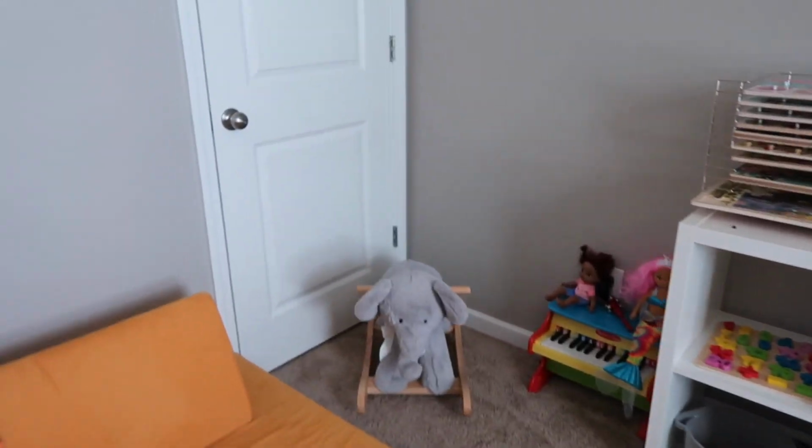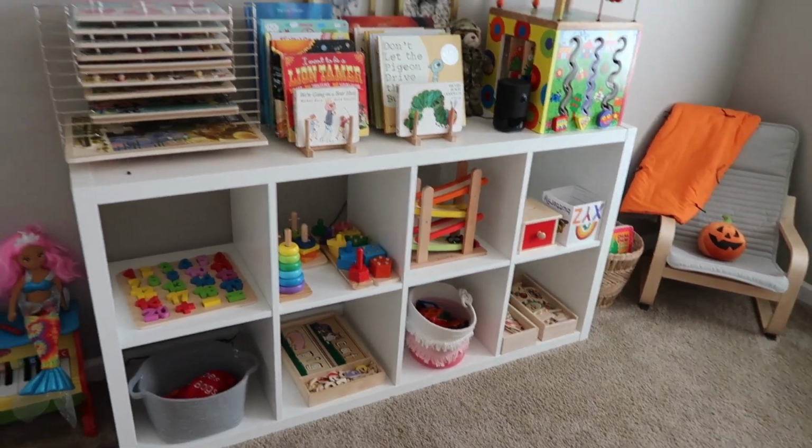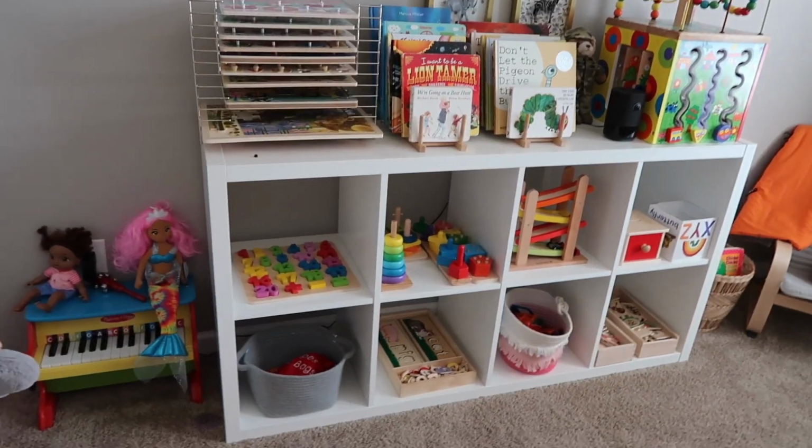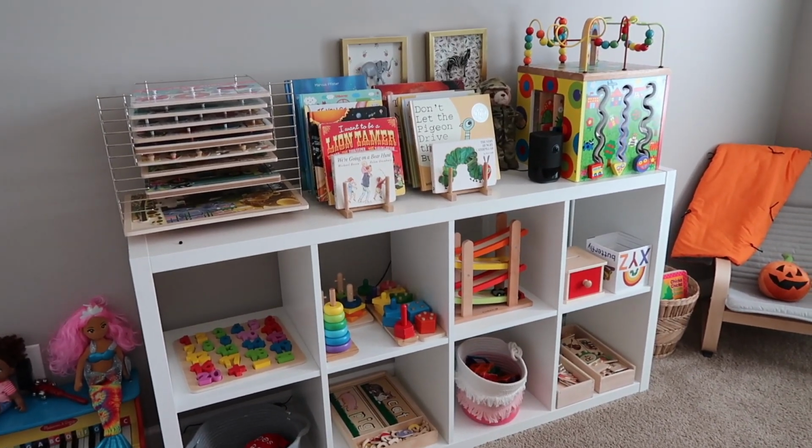So I do have a shelf in the closet. It's not as organized as I would like it, but I have another shelf in here with tons of books and toys that I rotate out. I don't keep everything out here. It tends to be too much for them. I have found less is more, and even this is a little bit too much, but it's been working for us right now. So I try to do toy and book rotation.